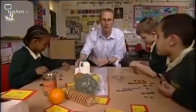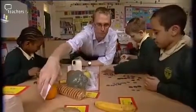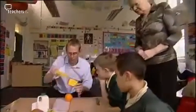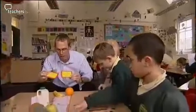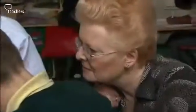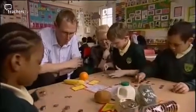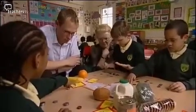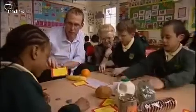Let's push you a bit harder. Okay, this time, I'm going to buy the orange and the banana. Who can show me the right money they'd use in the shop to buy the orange and the banana? If you find it hard, do one at a time. That's it. Is that £2, Shimi? Is that £2? It's a bit smaller, isn't it?